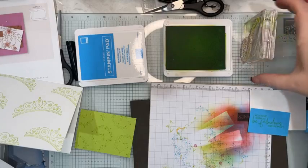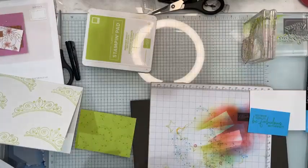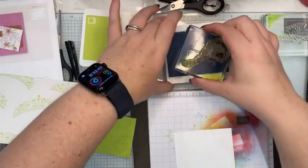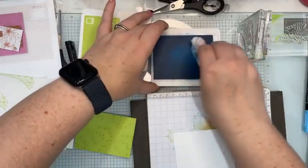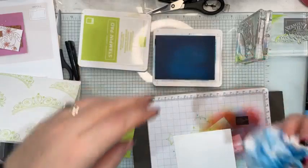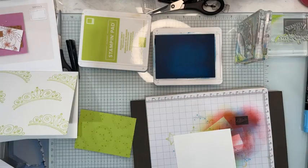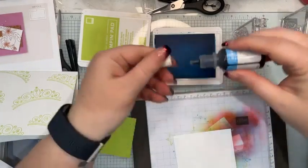Okay, now I've got the stars on there. Now on here, I'm going to stamp the crown. Oh, I probably should have cleaned that one. That was just being lazy. Right, now get that Tahitian tide green colour.